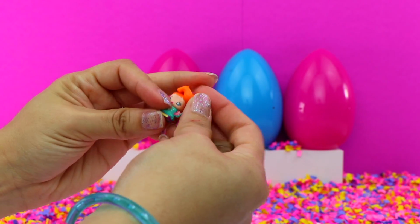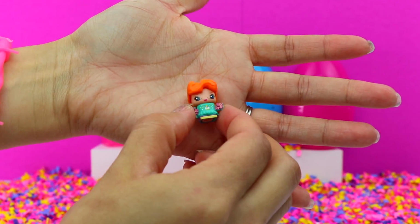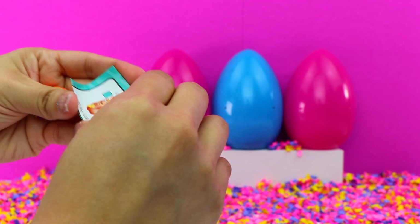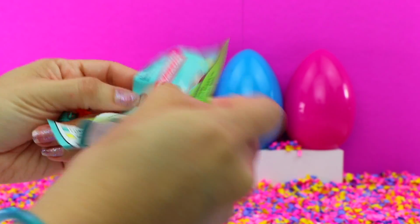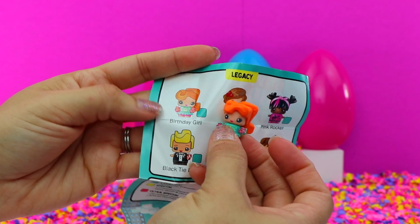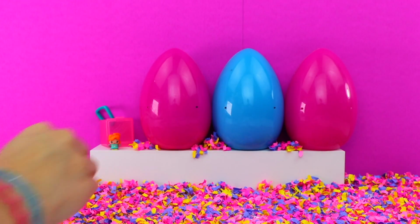Here's the first one. She has bright orange hair and is wearing a turquoise colored outfit. Here she is on the flyer. It's Birthday Girl and she's under the Legacy category.